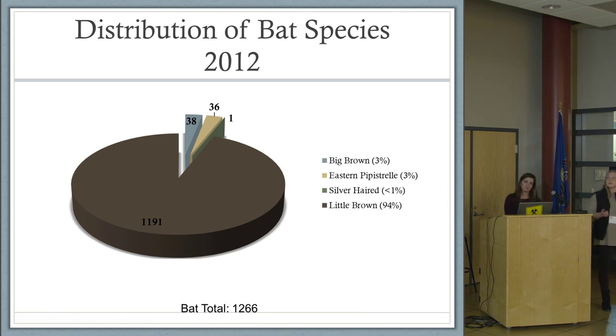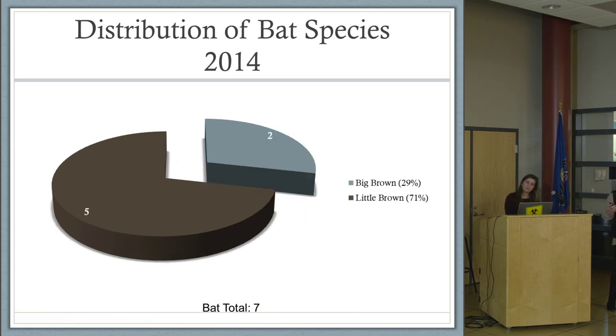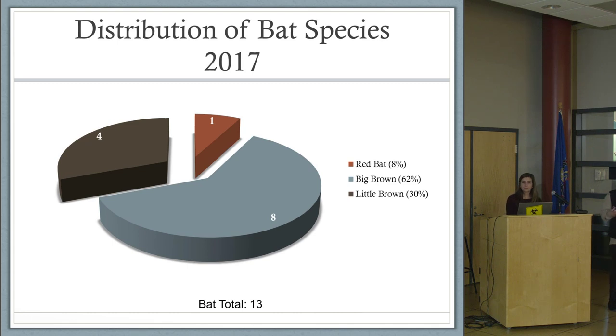So the distribution of species is demonstrated in these next data points here. In 2012, you can see that the majority of the bats were little brown bats, also a significant number of big brown, which would be the next largest amount of bat species that we saw. In 2013, again, mostly little brown bats. In 2014, we only saw big browns and little browns, again mostly little browns. In 2015, mostly big browns, but still just big browns and little browns. In 2016, the same trend as 2015. In 2017, mostly big browns once again, as well as little browns, and one red bat.